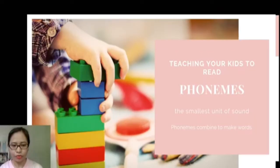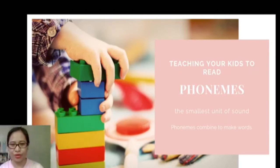If you have questions, please comment them on Facebook, in our chat, so I can see them. Okay, wait, let me read the comments. Lorelai, I didn't buy it. I just printed it. I downloaded it from freekinders.com. Just look for rhyming matching game printables. There are many free printables online that you can find. Just search.